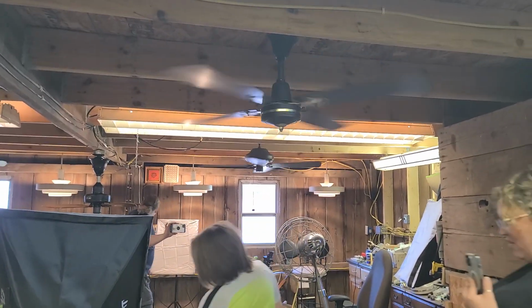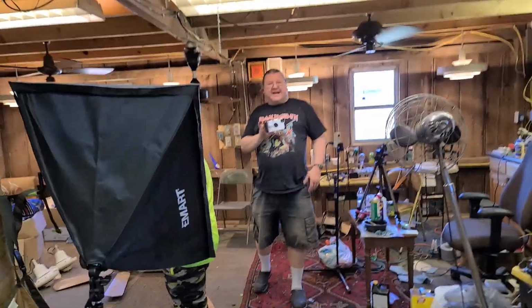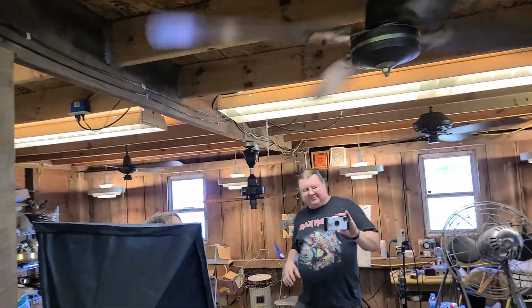That fan. Oh, is that cast iron too? Oh yeah, those would be same. Those are boat anchors. Same motor. I have one. I know, but good boat anchors.